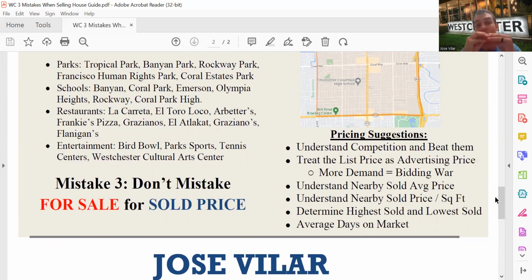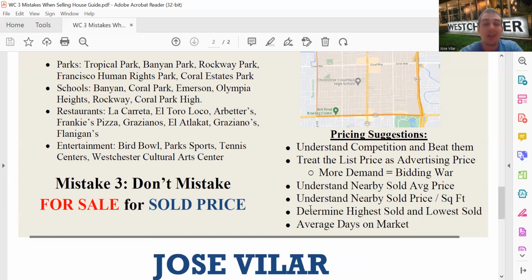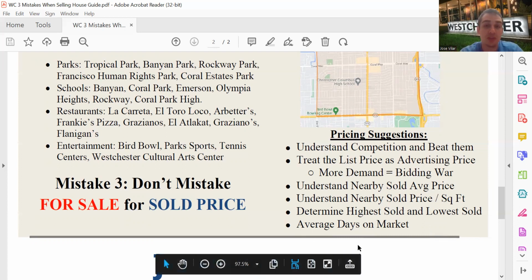Then what that means is, with more demand, we create a bidding war. You also want to understand, so you can defend your price, the sold average prices, the sold price per square foot, the highest sold, the lowest sold, the ones that are most similar to your home, and how long it's taking for these homes to sell, so you know how to gauge your expectations.